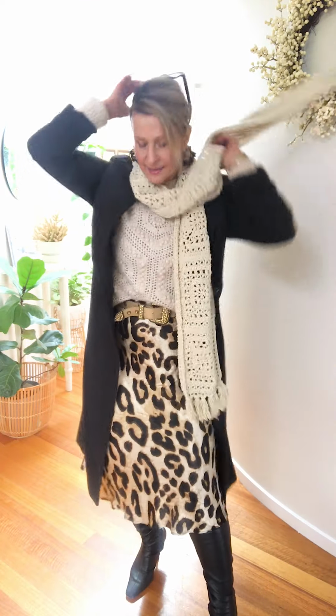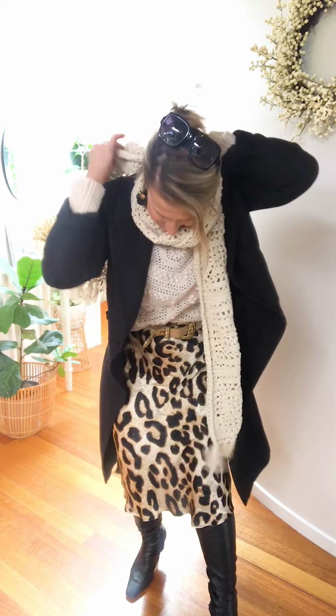Tassels on the end. And how cute is it? It's one of those seasonal scarves between seasons, so I can wear it around this time of year. And I just love the simple colour, goes with everything.